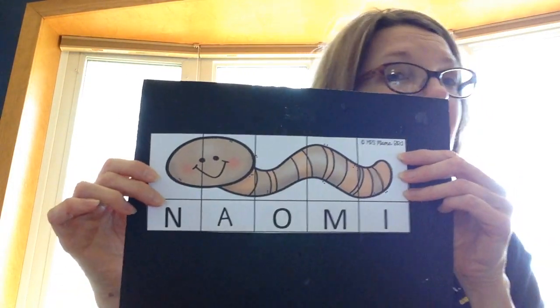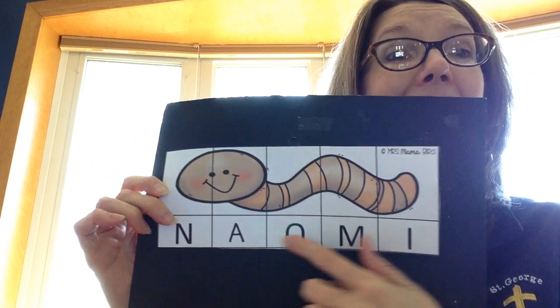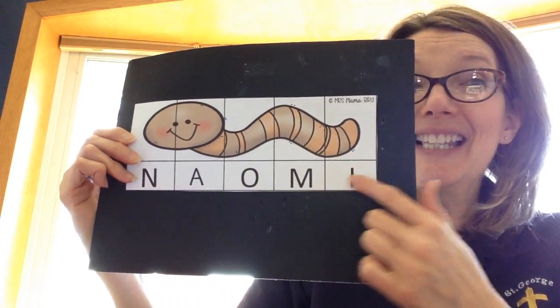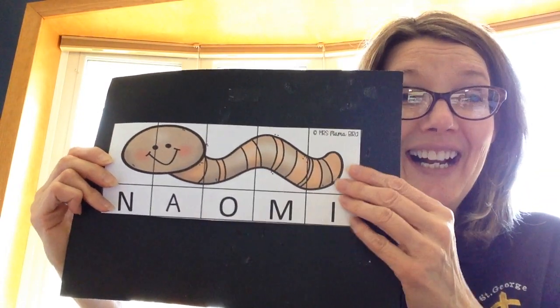All right, speaking of words with worms, I have some worms, and there's something special about these word worms. Let's take a look. What do you notice? This word worm has somebody's name on it. It's a friend from our class, right? It's a preschool friend. Let's take a look. Whose name is this? That's right. That's your name, Naomi. Right. Let's take a look and see how many friends' names you can recognize.